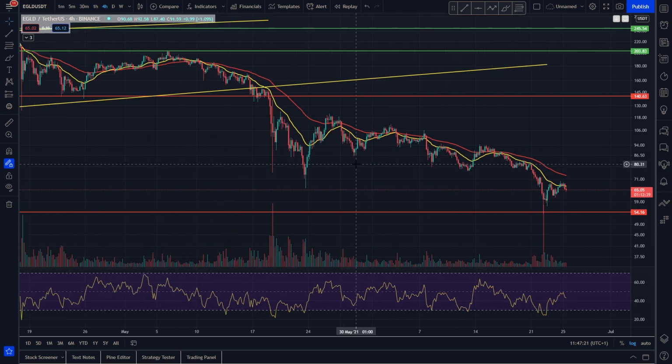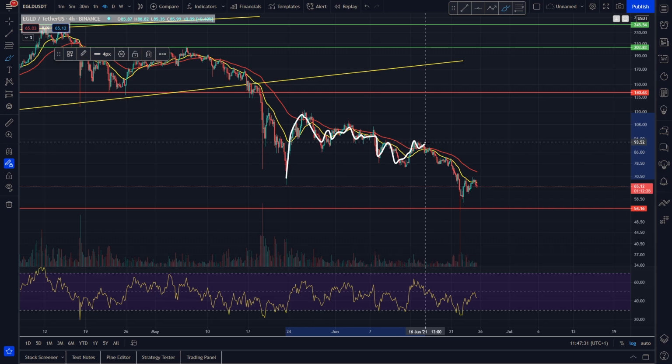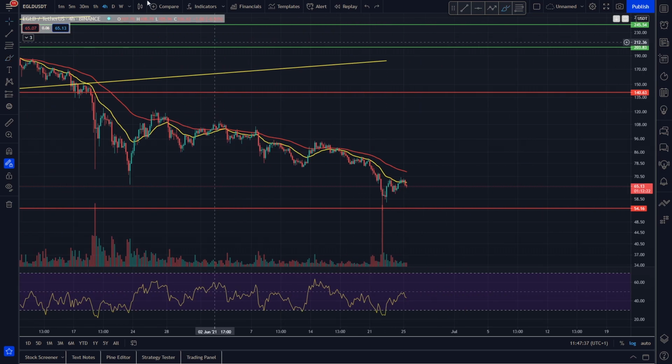And then since then, we've basically been unable to flip our EMAs on this 4-hourly time frame. As you can see, we've been trying to get back above this, but we have been bouncing off the 50, then bouncing off the 20. We've been unable to hold the 50 as support, and we've just continued to roll over. So we will continue to find lower supports if this continues to happen.